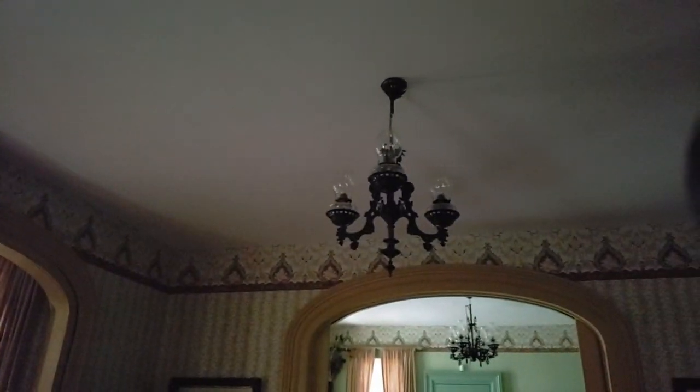This is a coal-burning fireplace, which is different than a wood-burning fireplace because coal burns longer, hotter, and cleaner than wood does. So it's a step up from wood, so she's showing off her wealth just by having a coal-burning fireplace. Now, she built this house with 5 jib doors in it. 2 of them are in this room.